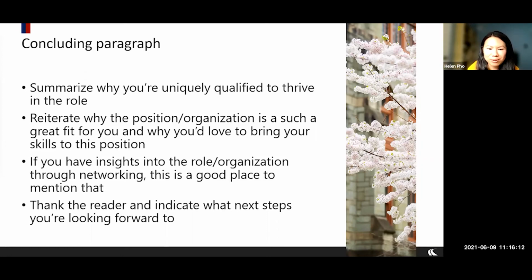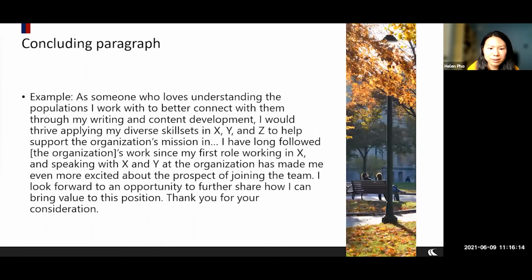So here's an example of what that concluding paragraph can look like. Again, not perfect, but just to show you what the structure can look like. I'll read it out loud. You can read it on your own.